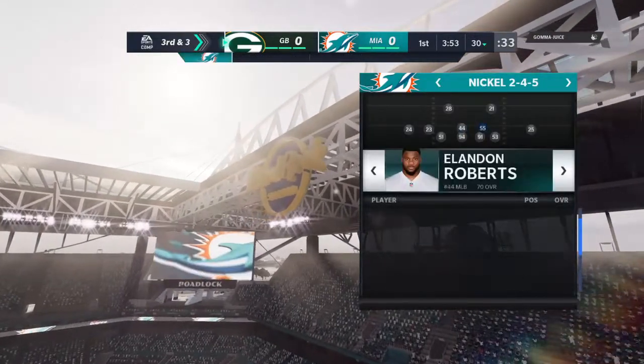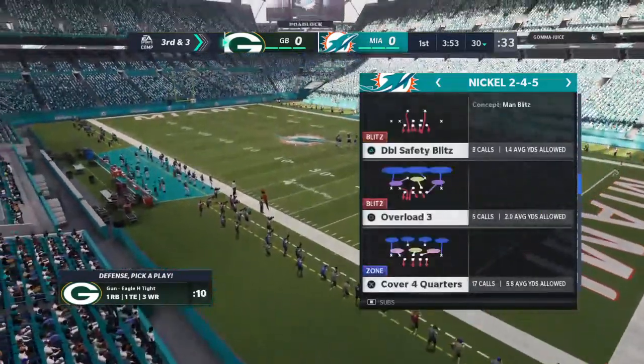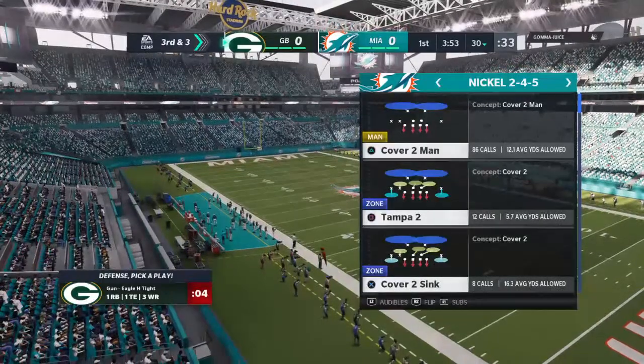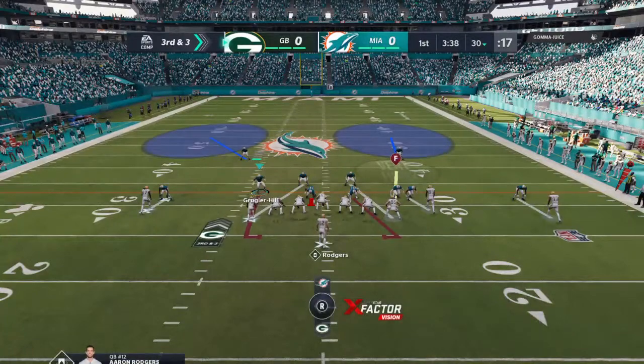It's 3rd down. One thing you're hoping for when you run drag routes is that you're able to hit a receiver in stride, and he can pick up a lot of yardage after the catch. But in this situation, the defense was effective, able to stop him before he could get a good head of steam going. Dolphins bring on an extra defensive back on 3rd down.